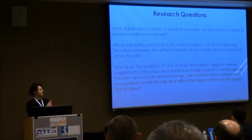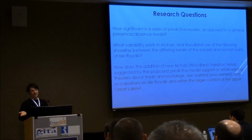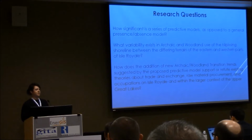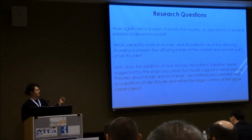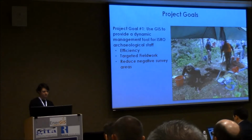So these are my research questions. I'm not going to read them off the slide for you, but basically what I'm trying to do is see if a series of specific predictive models is better than a general presence-absence model, which usually happens with archaeological sites. And also using the series of those models to look at variation in how stuff gets used through time. So were Late Archaic peoples using shorelines differently than later peoples? Because obviously those ridges would have still been available to people later through time. And then what does this mean in the larger context of archaeology in the Great Lakes region?